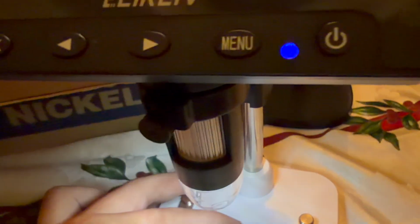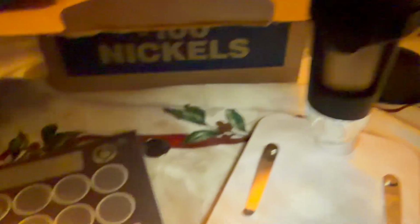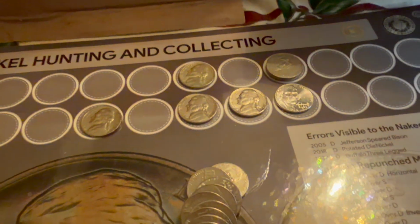Roll 18, it's going to give us a 1939 out of Philly. So we're going to check it for the DDR, which you could find on a 1939, which I don't see it. But we have a second 1939 Philly. I'll have to see which one is good for the album.